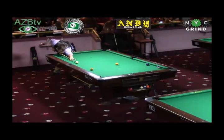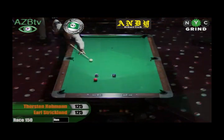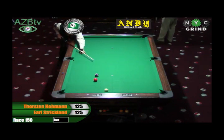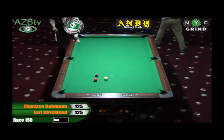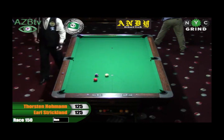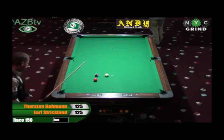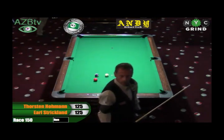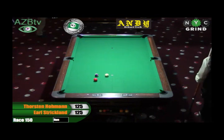Just going to shoot the four, play position on the three, and then roll up one rail for the break shot. Just stop the ball here. Well, he's following to get there. He had a little angle on it, and he's sort of on the wrong side of the ball. You would have liked to be a little bit inside to go one rail. He's looking in and saying, I'm straight in.